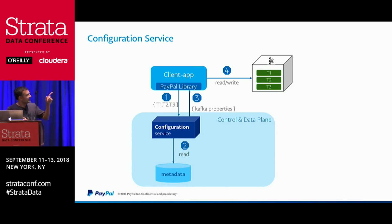Now here, as you notice the PayPal library box, the client applications which are on the Java and Scala stack use our PayPal client-side library in order to make this configuration service call. And it allows us to control the configurations on the client side, standardize them, and enforce those configurations on the client so that we can avoid client-side configuration issues. For example, sometimes we used to get cases where producers would configure their system with acks=0, and then when they have connectivity issues with clusters, they would start losing messages and come back to us and file top priority bugs saying Kafka is losing messages, for example. So we had a lot of these misconfiguration issues that we wanted to nail down. This really helps us in that.